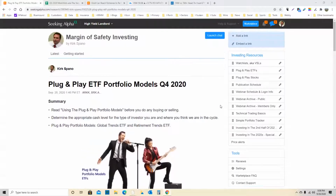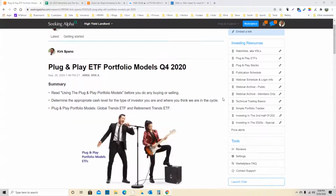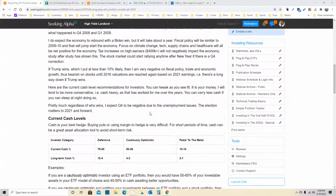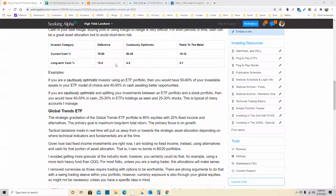So, today I got out the plug-and-play ETF portfolio models for Q4. You will notice a dramatic simplification. So when you get a chance, go ahead and read this. I updated the cash so that you could see kind of what a long-term cash position should be for most people versus what I'm recommending now, which is huge.